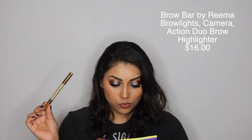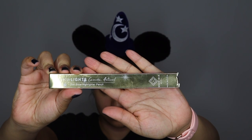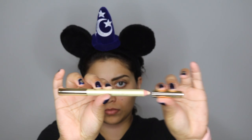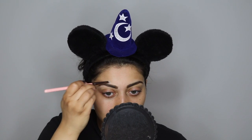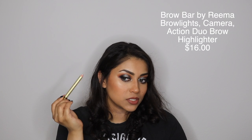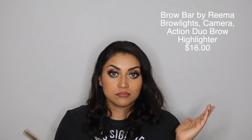This next item is by Brow Bar by Reema, and it is the Browlights Camera Action Duo Brow Highlighter. It has 2 sides, as you can see. One side is like a more creamy concealer look to it, versus the other side, which is like a pearlized finish. And the creamy side is what I used first. I just used it to clean up my brows, and it worked perfectly well. And then the pearlized side, I used it as my brow bone highlight, my inner corner highlight, and I even used it right on the tip tops of my cheek highlight, just to add a little bit of extra something. And both worked really well.